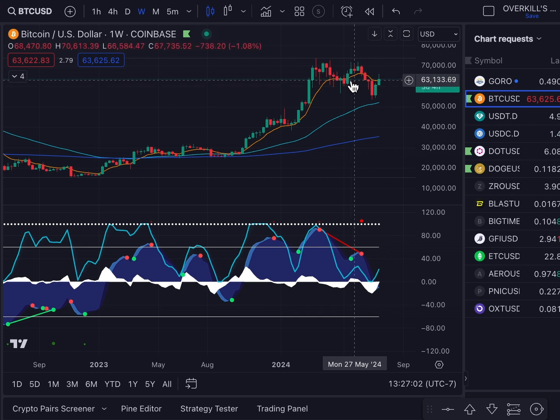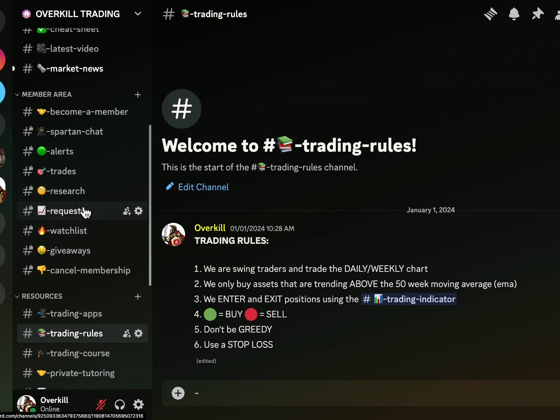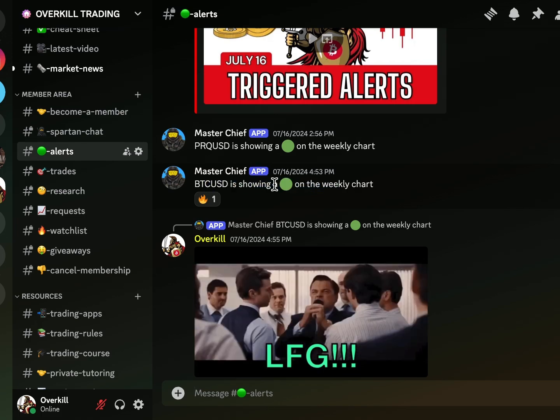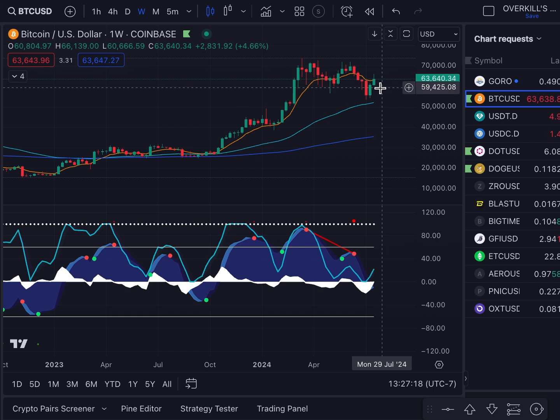You see how it came back and it bounced now. So we're still waiting on the confirmation. We did get that green dot called out over here in the alert section, I believe 2 days ago. Bitcoin is showing a green dot on the weekly chart. So that did show up, but it went away. As long as 60K holds, we're good.